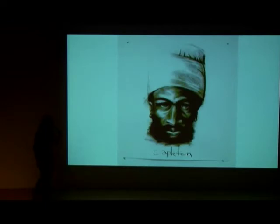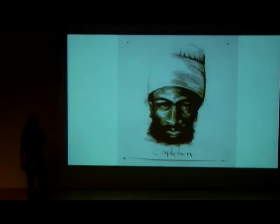I had done a series of drawings on famous Jamaican musicians. What I tried to do was, in 20 minutes, do a drawing, listen to four tracks from the artist, and do a drawing by the time the four tracks were done.